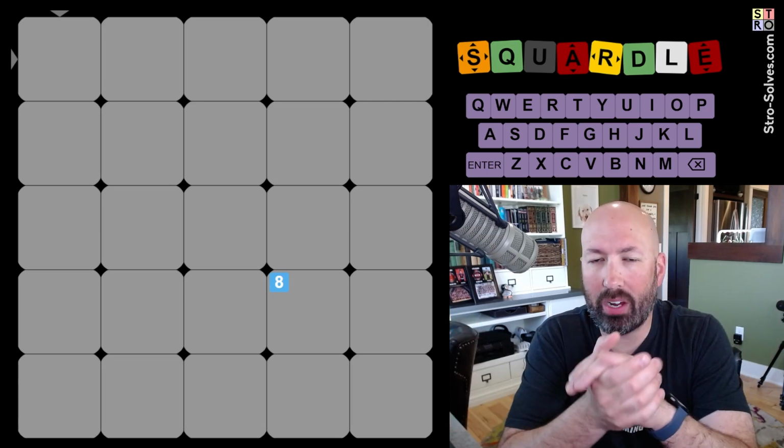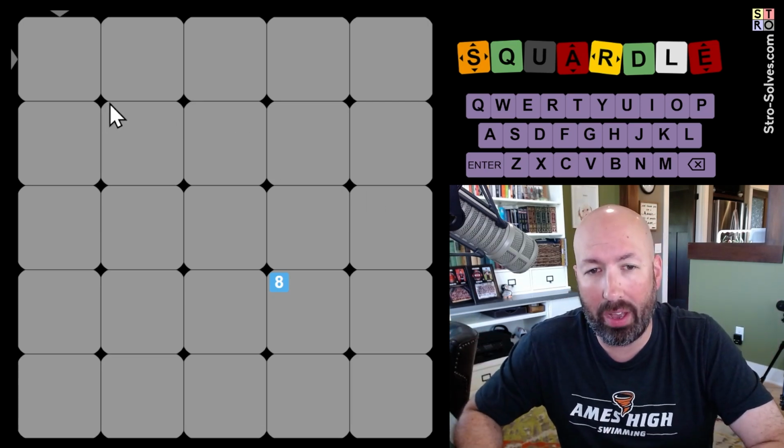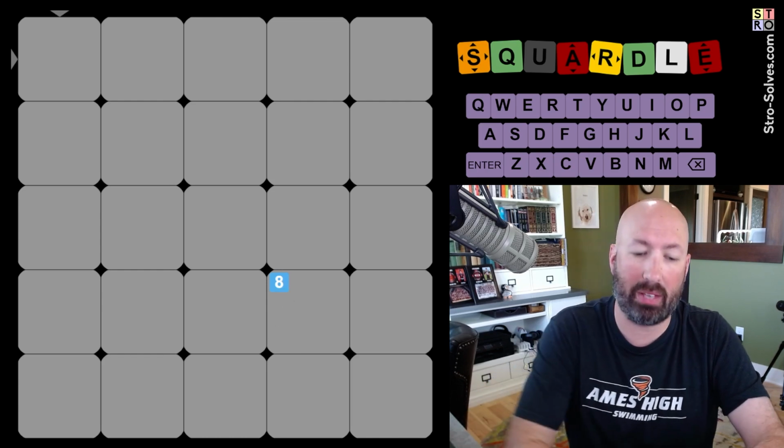All right, I'm looking at weekly Squardle number 109. If you're not familiar with Squardle, it's like Wordle on a grid where you're guessing a row and a column at the same time. This 8 is how many guesses we have remaining.